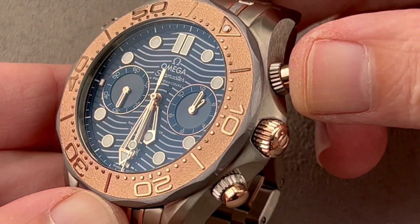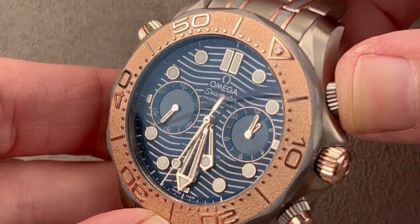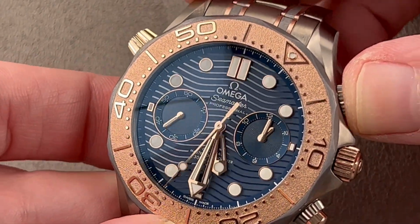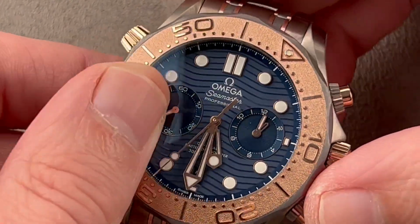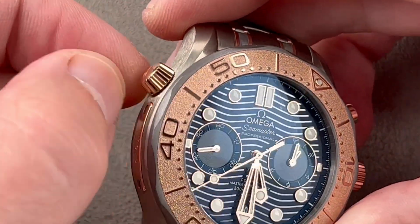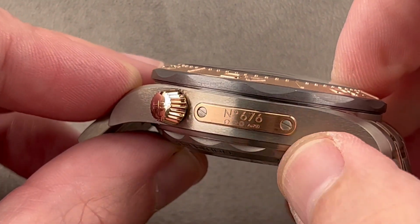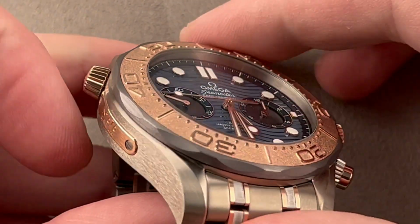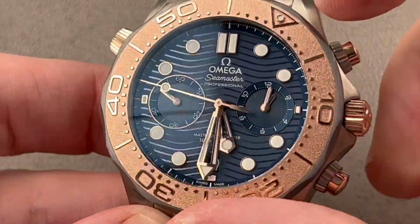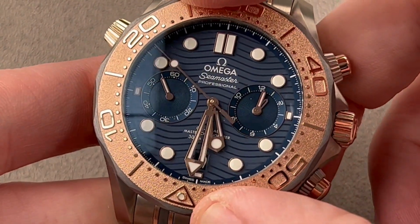Though the watch appears to have screw-down pushers, they're actually just shoulders to protect the pushers. You can operate the pushers without threading the shoulders in or out. The watch is still 300 meters water resistant and has a helium escape valve for saturation divers to let helium out of the watch. There's an individual numbering plate on the side, though the watch is not limited edition, it is a numbered edition. The bezel is 120 click and has a nice satisfying action to it.